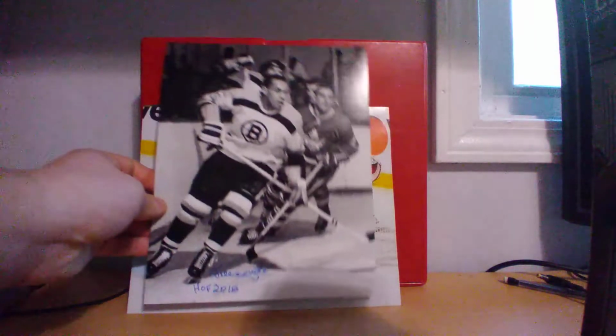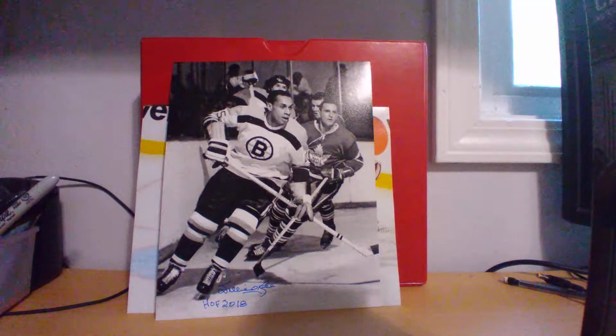But 1-of-1 from Willie O'Ree. Signed that and put his Hall of Fame 2018 at the bottom. Another quick return there. I think maybe about a week or 2. So glad to get that.